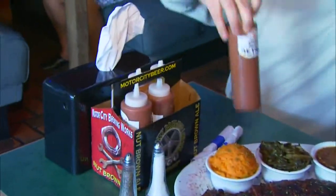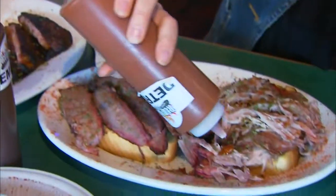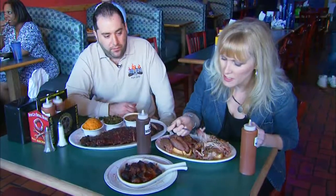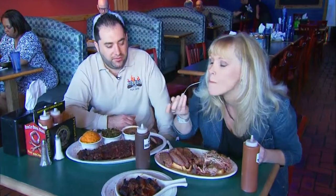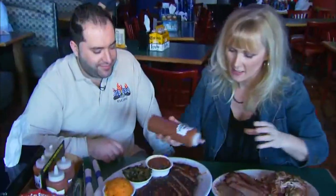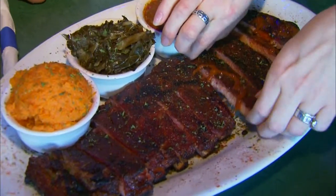Mmm, that's super tender. And then, of course, our Detroit sauce is our most popular. It goes well with everything. I'm going to try a little bit of that on the pork. So again, the pink part, not undercooked, it just means authentically smoked. Oh, I like it. Really good. I'm going to dig in. That's how we know a real barbecue person.